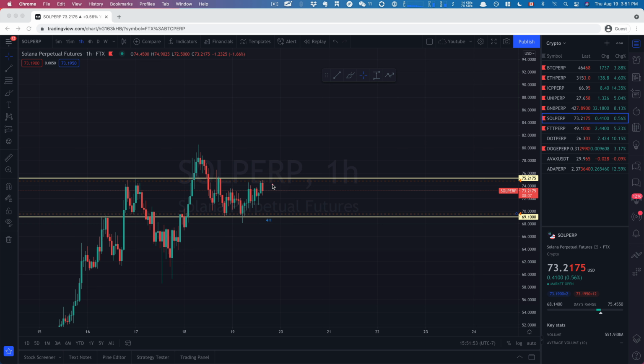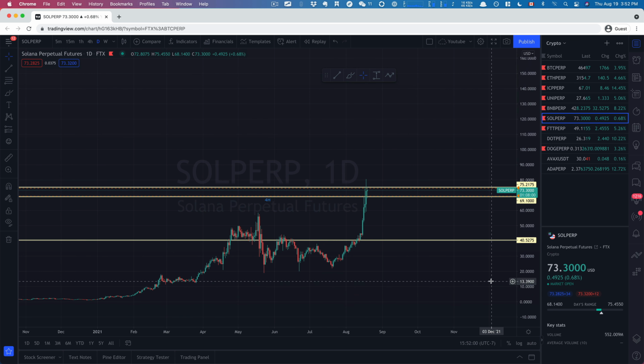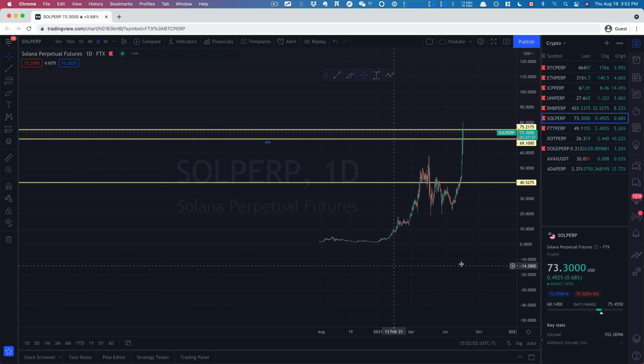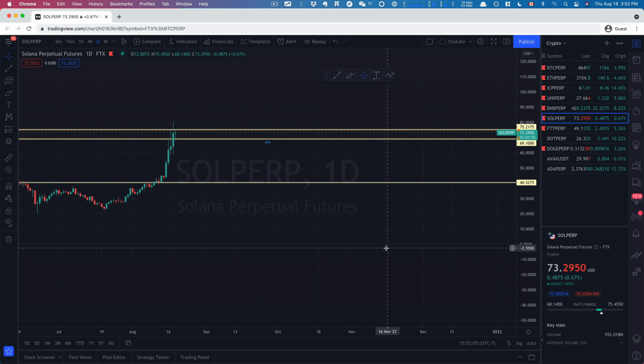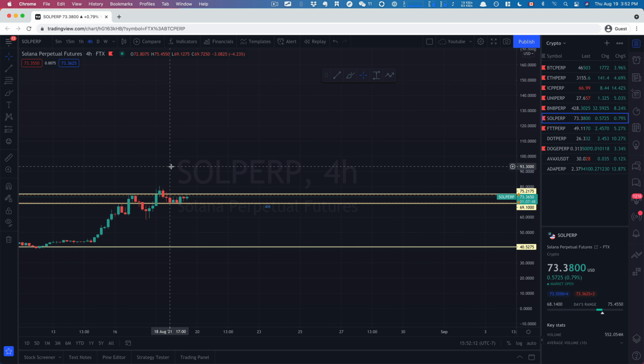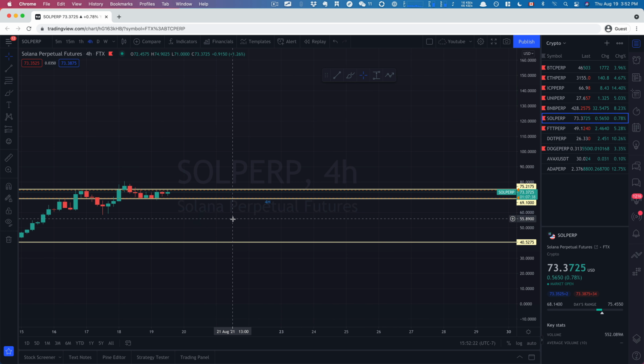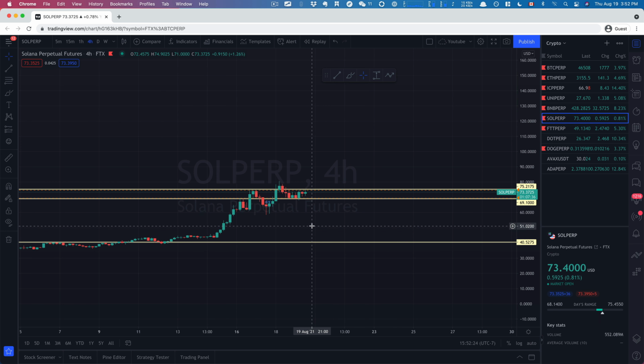But then again, one other thing is if you look at the bigger picture here, right? Look at this. Solana is at all-time high, almost all-time high. I will not be very actively trading, at least opening a long position here, until the trend is really there, because I don't feel comfortable. That's just my gut feeling.